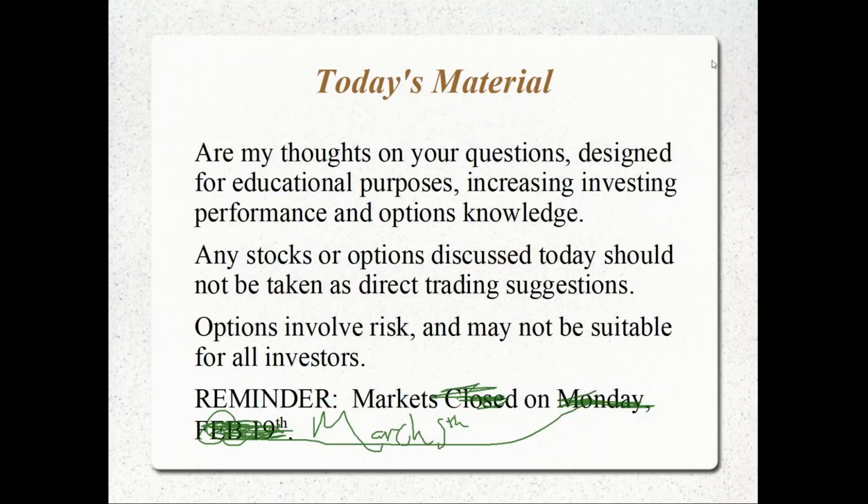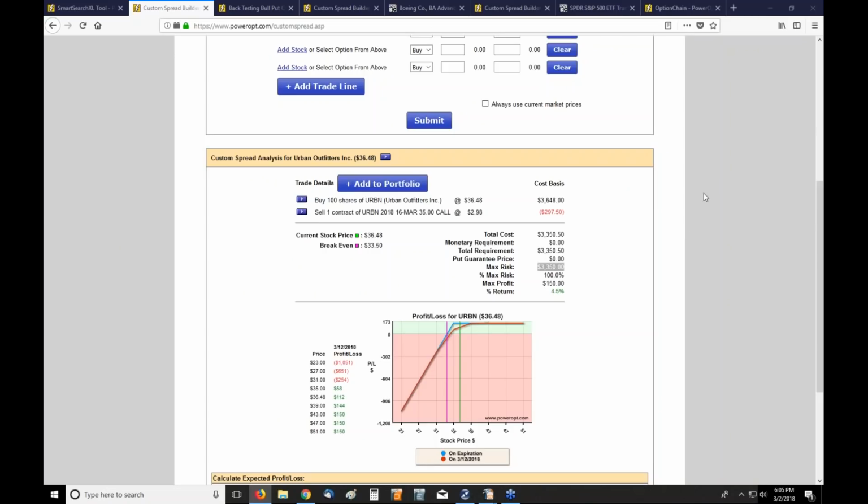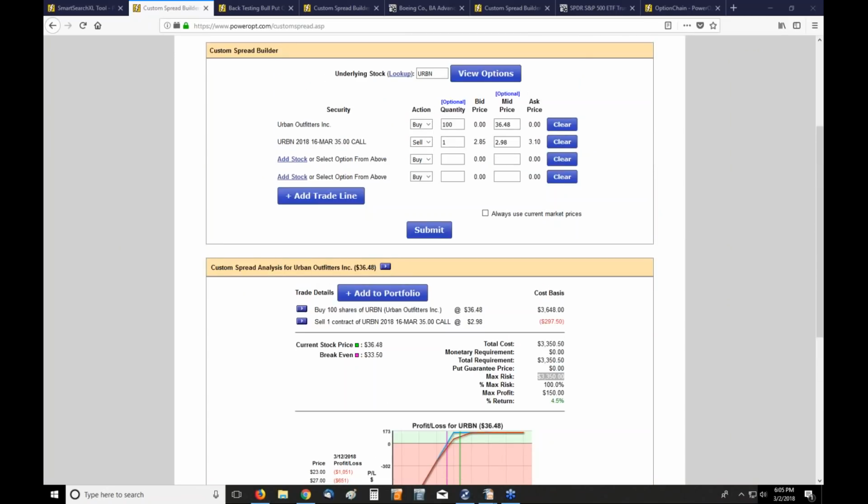I sell the 35 call in the money for March 16th. It has a premium of $298. This puts my cost base at $33.50. Max return, if the stock stays above 35, I get assigned. I'm out of the stock, but I make a 4.5% return on investment. $150 profit on a $3,300 investment for 14 days. Thank you, Paul. So this is one on Urban Outfitters.